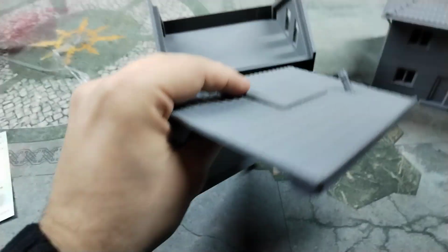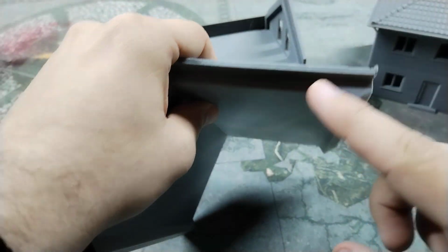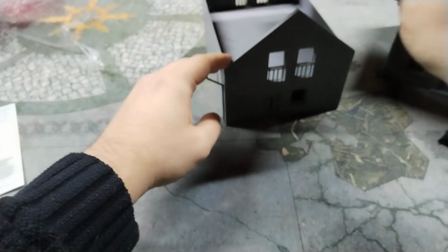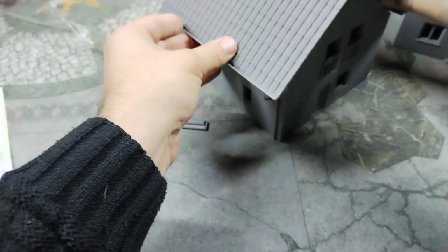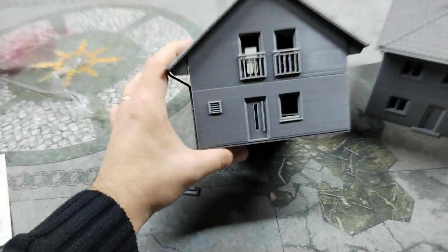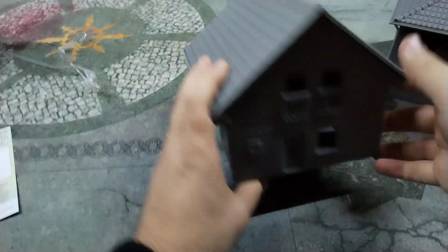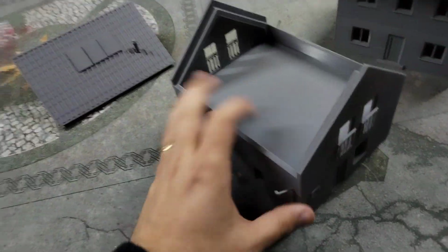And we can take away the roof. There is a nice detail that the roof even has this triangular part, so it's just sitting there, but when you put it there, it gets a better fit, and it's a great idea. Great design. Now there is the first floor.